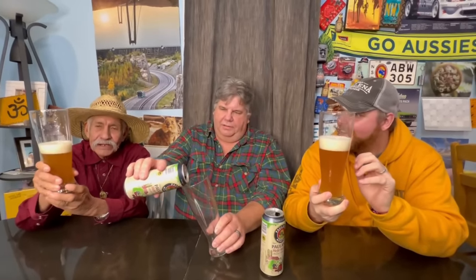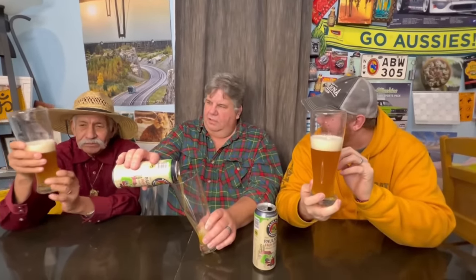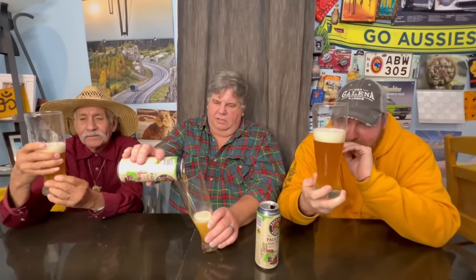Wow. Oh, that looks good. Look at that color. It's a totally different color. Dude, it's totally different. That looks thicker. This is not clear, it's like cloudy, yeah? More dark. Maybe it's just more bitter. It looks really cool. That's a lot of foam. Look at all that foam.